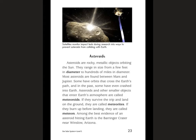Asteroids and other smaller objects that enter Earth's atmosphere are called meteoroids. If they survive the trip and land on the ground, they're called meteorites. If they burn up before landing, they are called meteors. Among the best evidence of an asteroid hitting Earth is the Barringer crater near Winslow, Arizona.